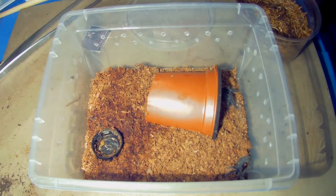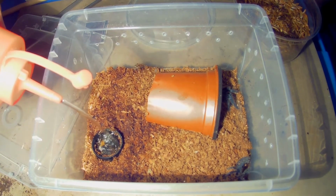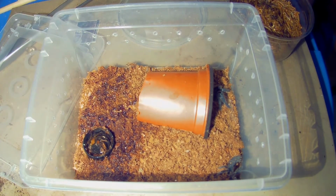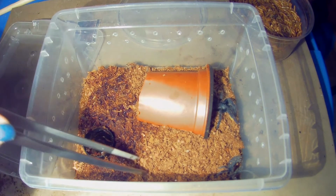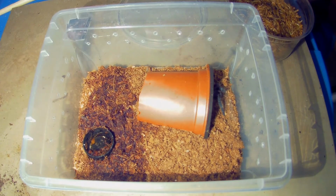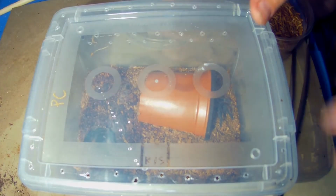I wanted to see how big he was. He's about the same 2 inches as the other one. Is he? Or is he a little bigger? No, he's about the same size. He might actually be a little bigger. I kept him preoccupied with the mealworm. He's still playing with it. Of course he is. And now he's not, because he threw the lid on. Yes, I threw the lid on. Take that.